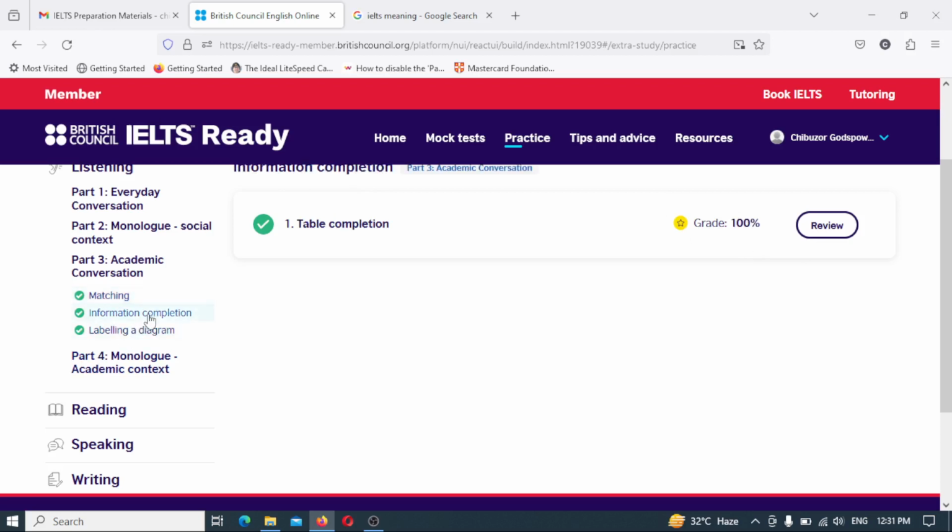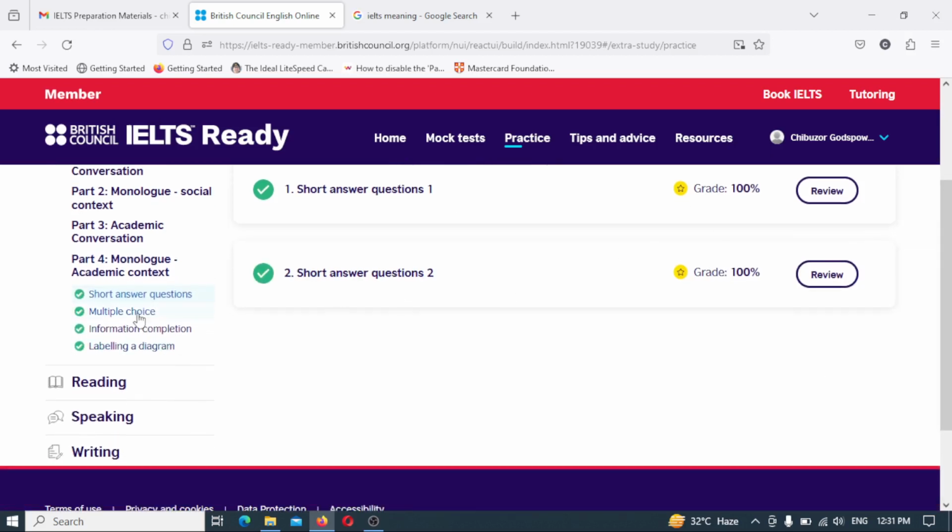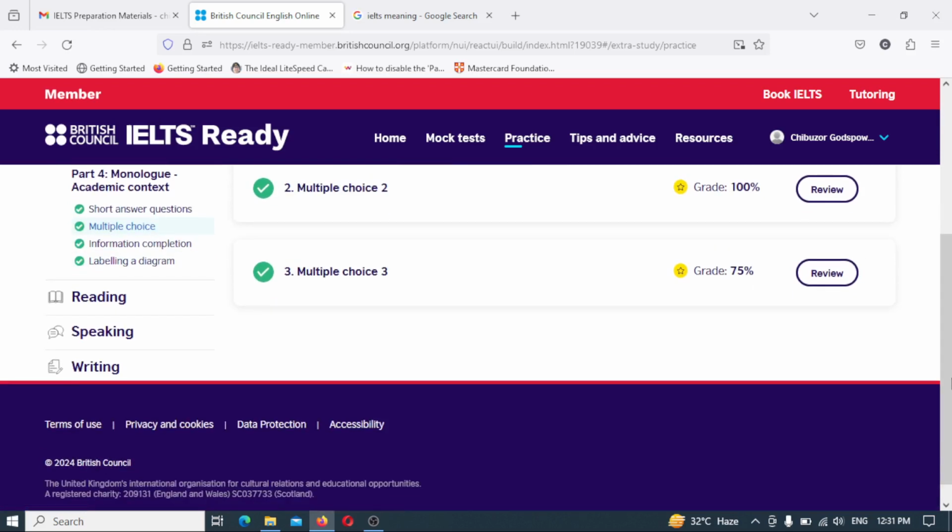The first one, oh, I have 100% in this one. Then labeling diagram, 100%. And the monologue, part four, which is a monologue. These are the results I got. I tried. But I'm actually waiting for the mock test and also the exam itself. Like I told you, I will give you an update on that. I don't do things secretly.